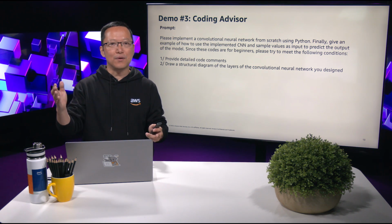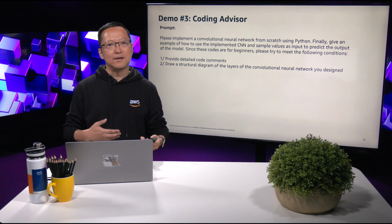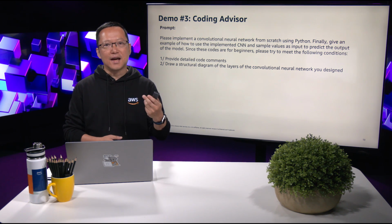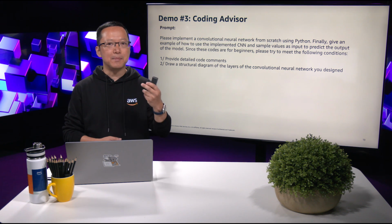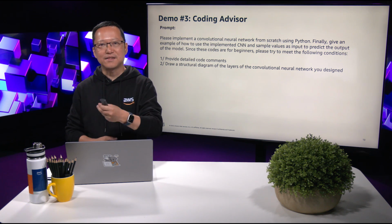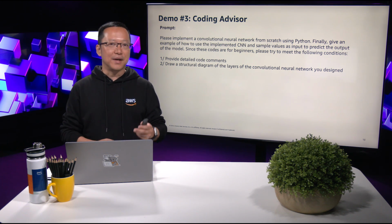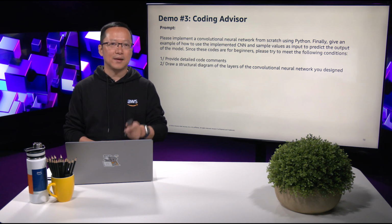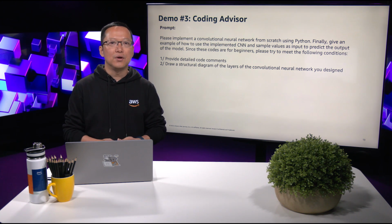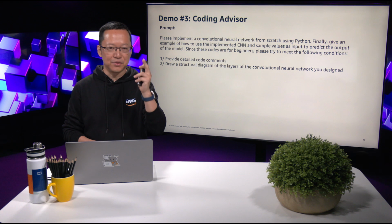We will use the prompt words shown in this slide. Please implement a convolutional neural network from scratch using Python. Finally, give an example of how to use the implemented CNN and sample values as input to predict the output of the model. Since this code is for beginners, please try to meet the following conditions. Number 1. Provide detailed code comments. Number 2. Draw a structural diagram of the layers of the convolutional neural network you designed.